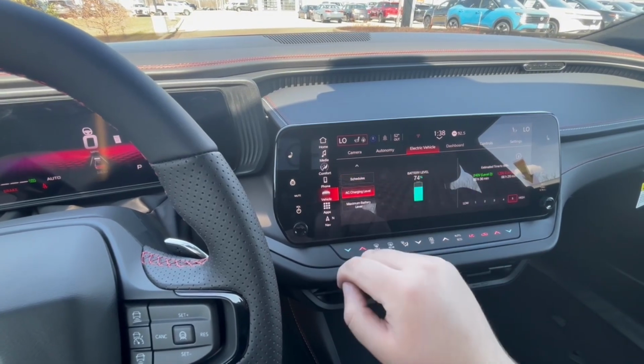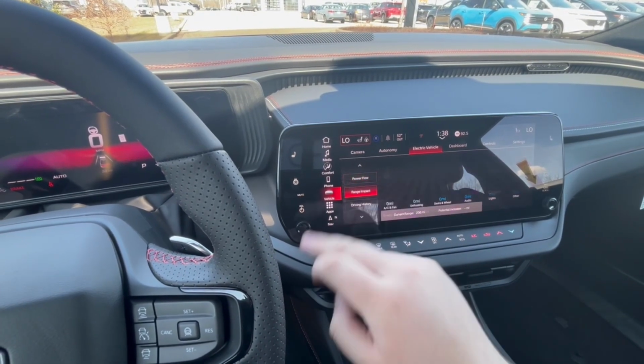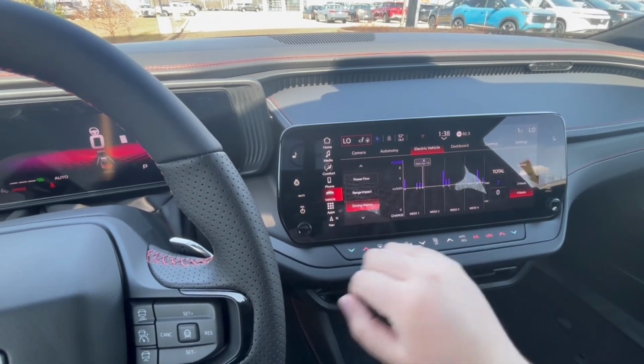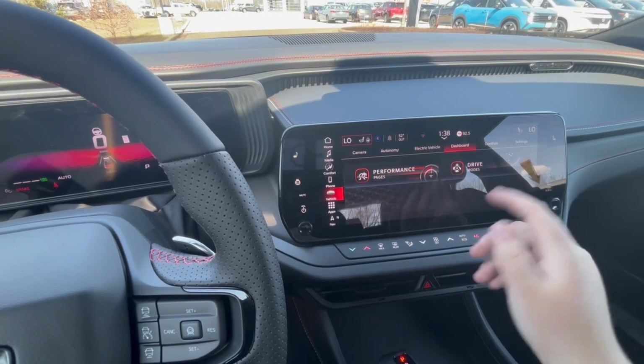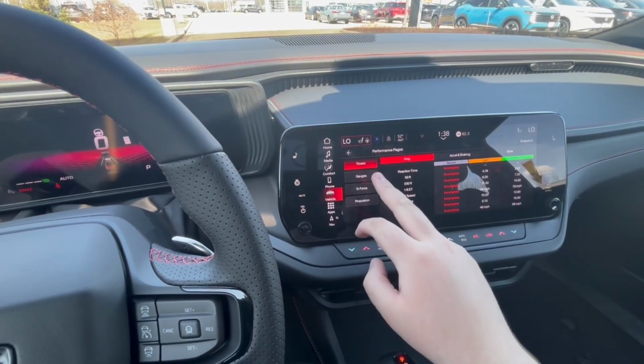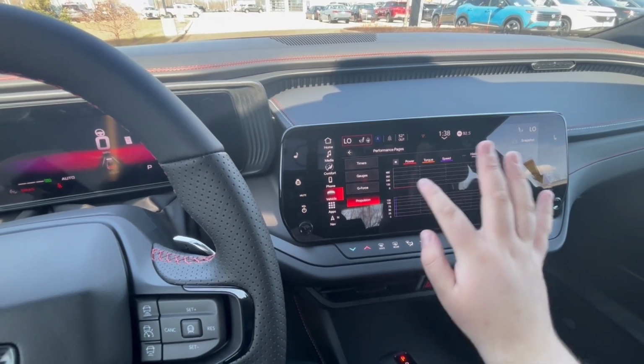Now you can connect your phone right here, and then you can go to your vehicle settings. You can see your scheduled charging, your battery level right now, and then you can see your power flow, and then your range impact, and then your driving history. Now on top of that, you can go to your dashboard. You can see your performance pages. Now this is going to give you timers. This is going to show you your gauges, and then your propulsion.